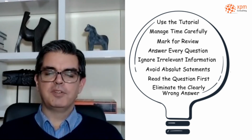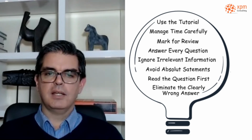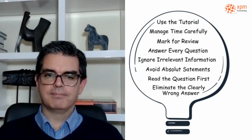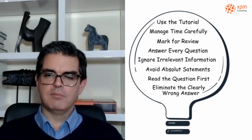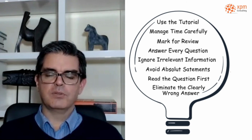Fifth, ignore irrelevant information. Many questions include irrelevant details that should not influence your answer. Skim through the questions to distinguish what is important from what is irrelevant. Sixth, avoid absolute statements. Terms such as always, never, and must often make absolute statements that usually lead to an incorrect answer.